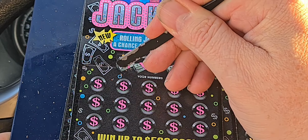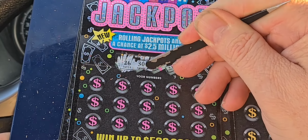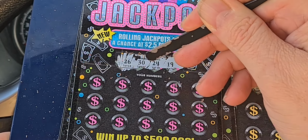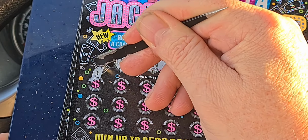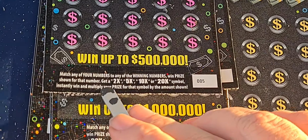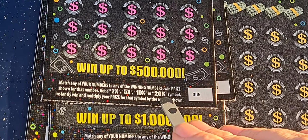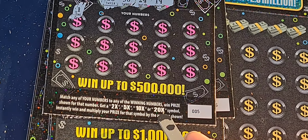So this is a $5 ticket. Let's see, 26, 30, 24, 19. So we need 0, 4, 6, 9. On top of that, same rule applies, but this gives you a $20 win multiplier.